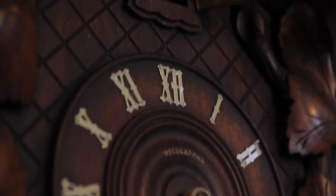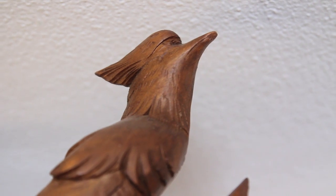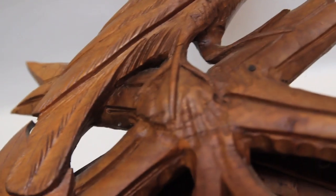The cuckoo bird is a very common bird in the heart of the Black Forest, and back in the 1850s, 1860s, I think the farmers that designed these clocks and built them were looking for an example of something from life. That was probably the most common thing that they would have observed and wanted to mimic. The bird is something that everybody can relate to worldwide.